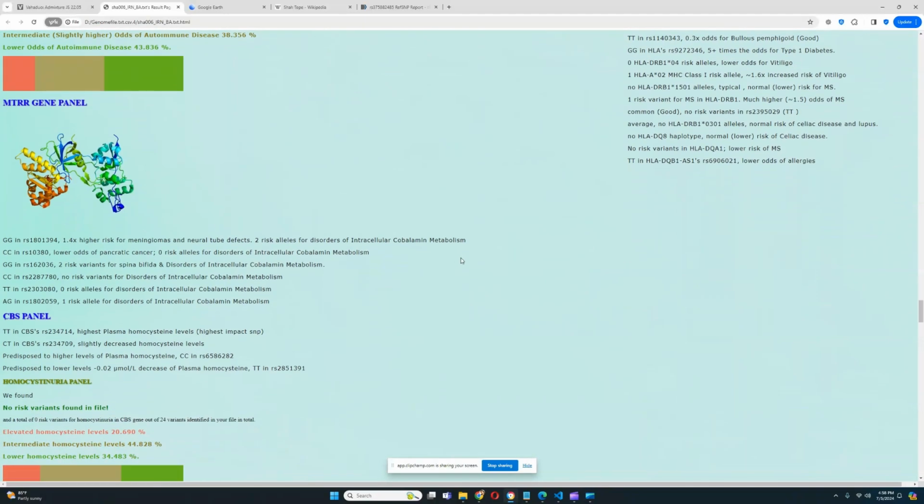For the MTRR gene panel, it looks like she has two genotypes, actually no, three genotypes where she has risk variants, but everywhere else she does not have any risk variants for disorders of intracellular cobalamin metabolism, so she's quite good in terms of her risk variants, quite protected.